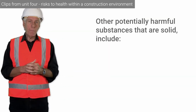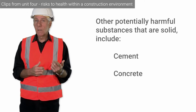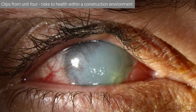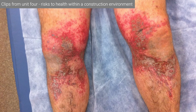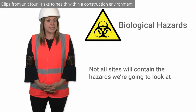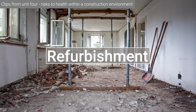Other potentially harmful substances that are solid include cement, concrete, plaster or gypsum. Their powder form can cause damage to the lungs and eyes. They can also cause the skin to dry and become irritated, and in some cases cause a chemical burn. Not all sites will contain the hazards we're going to look at, but on sites involving demolition, groundwork or refurbishment, you are more likely to encounter them.